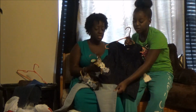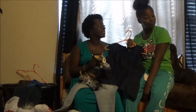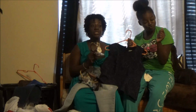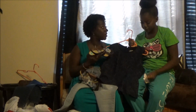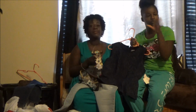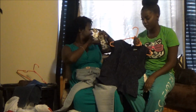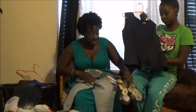Do these fit you really skinny or loosey skinny? No, they're on my behind, like they're really skinny. They're not like the other ones that I bought. These are the 7-Elevens. So it's really cute. Got those. So that's three things that I got.